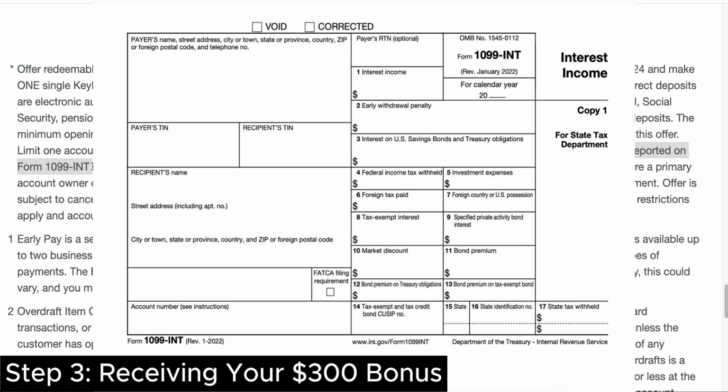Basically, if you get this bonus paid to you in 2024, then you will receive that 1099-INT in the mail in 2025, probably in January or February. If you get paid this bonus in 2025, then you won't need to report this on your 2024 taxes. You'll need to report it on your 2025 taxes in 2026. So if you get the bonus in 2025, you will receive that 1099-INT toward the beginning of the months in 2026 to report it on your 2025 taxes. So when you get the bonus paid determines when you have to report it on your taxes and when you will receive the form, and so forth.